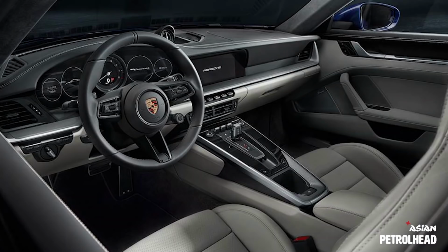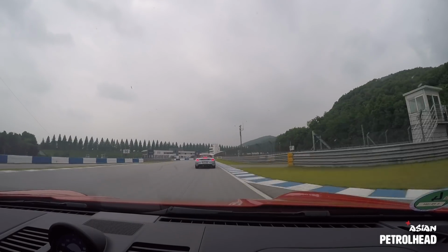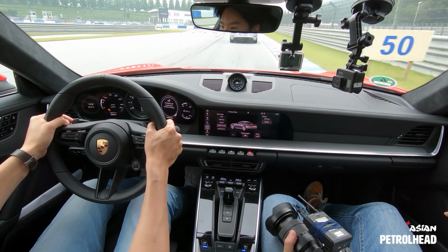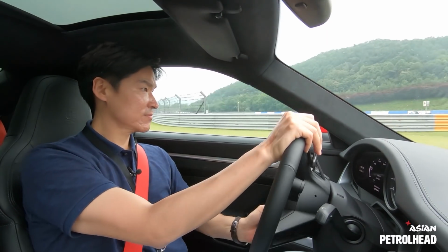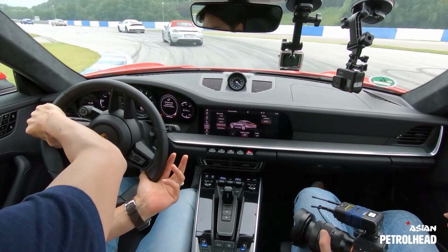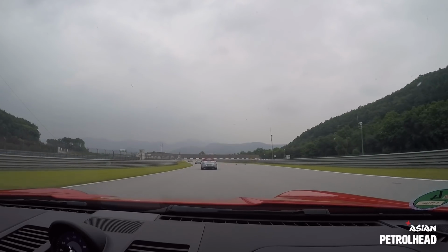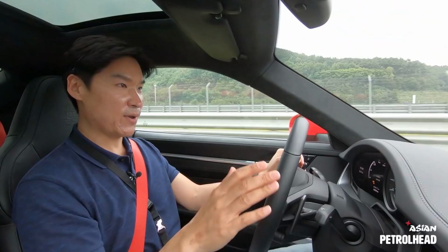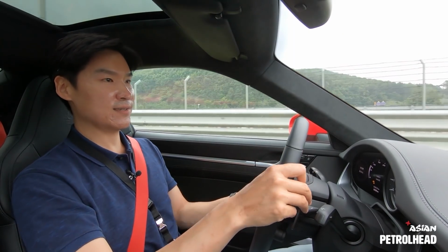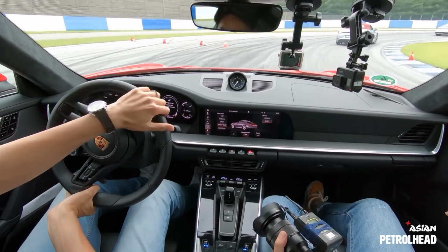And Porsche says the new seats are about 5 millimeters lower than the predecessor. Of course, it's hard to feel the 5 millimeter difference, but it's holding me pretty nicely even on the racetrack. Now the back is trying to get out, but the ESC and all the dynamic controls are just keeping the car planted on the road. And brakes are also doing a phenomenal job. And the steering system is an electric one.